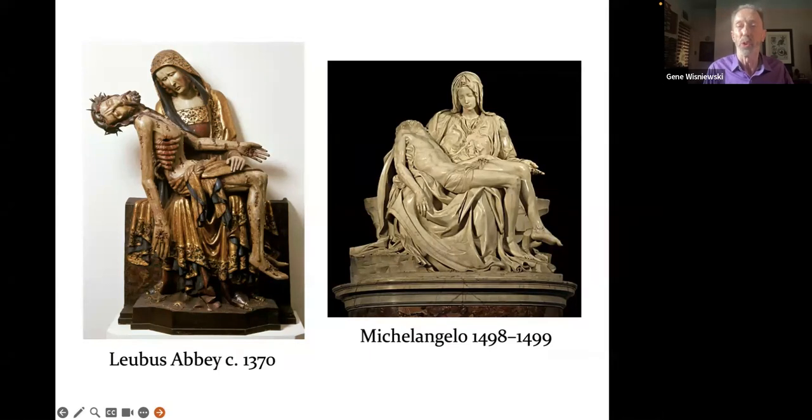But if you look at these two Pietàs from different time periods and different countries, you can see that it really reflects the culture. They've taken the same subject of Mary holding Jesus's body, and you can see that the one on the left from a Polish abbey in Eastern Europe is a lot more bloody, a lot more graphic. Eastern Europe did not really experience the Renaissance, that great revival of classical learning that happened in the 14 and 1500s.